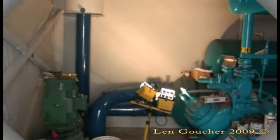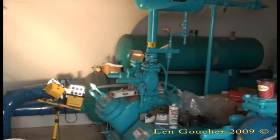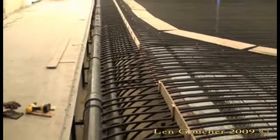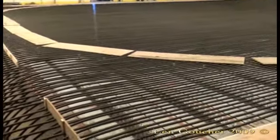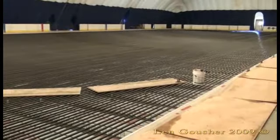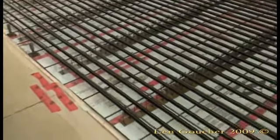Hi, I'm Len Gocher. It's Friday, September the 18th. We're here in the equipment room, and as you can see, there's a lot of things that have happened in here, and most of the system is now tied in. We're inside the dome, and the tie-in for the freezer lines and the header pipe is complete. And also the laying of over 11 miles of freezer pipe in the ice floor is now finished. As you can see, the board holding pins are in place.